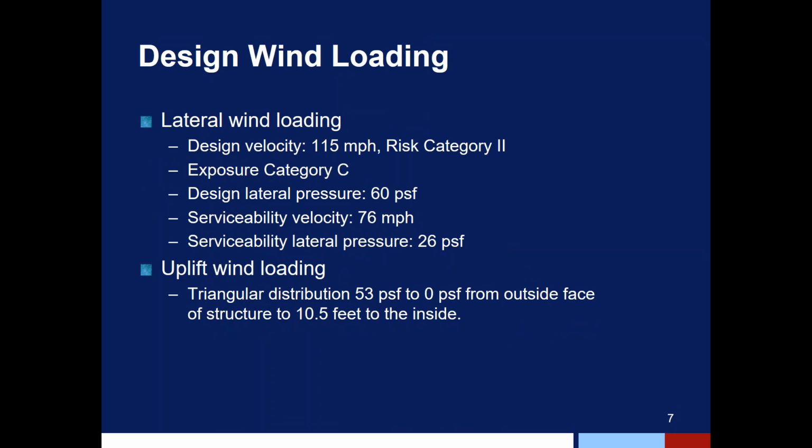For the wind loading, the design velocity from the AASHTO guide was 115 miles per hour. Exposure category C was conservatively selected for this site. Since emergency facilities for the hospital did not require the use of the bridge, risk category 2 was selected for the structure.